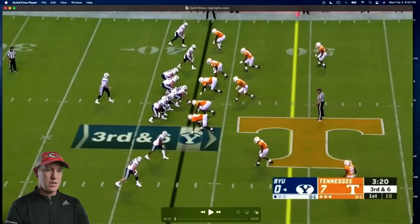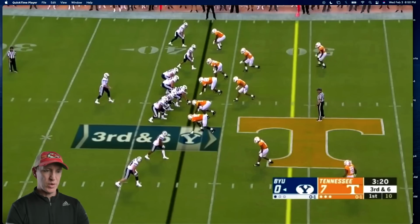Pretty impressive. Here's an example of something you want to see from any quarterback, and that is if you're going to get hit, especially if you know it, can you still be in the pocket, good feet, and deliver a strike and throw against pressure?